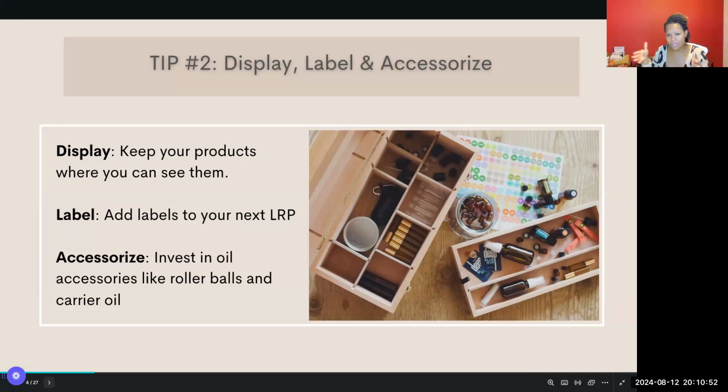And if you have them in a box on a counter somewhere, then you can just look at the tops and pull it out and know exactly what essential oil it is. So I'm a big fan of labeling it so that you don't have to take out every single oil and figure out what is what.